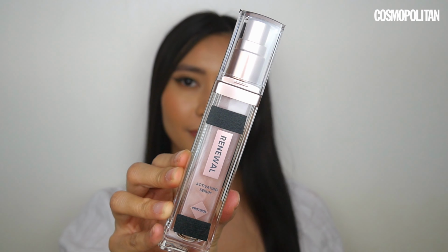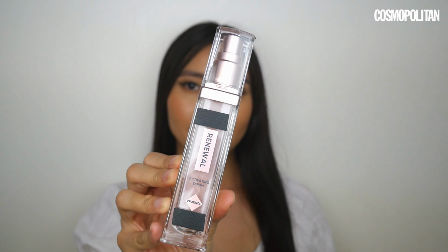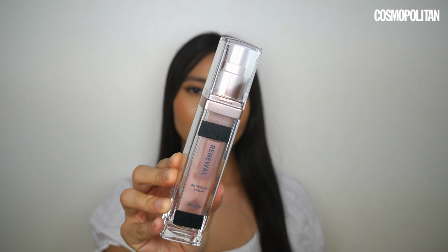So this one actually says that it is a renewal activating serum. This one seems to promise that it will make my skin look younger in 7 days. I'm super curious about that and I definitely want to try it out for myself. Now there's no brand label on it, but I am pretty sure that it is a serum, and so I'm gonna try this out for a week and let's see how it goes.